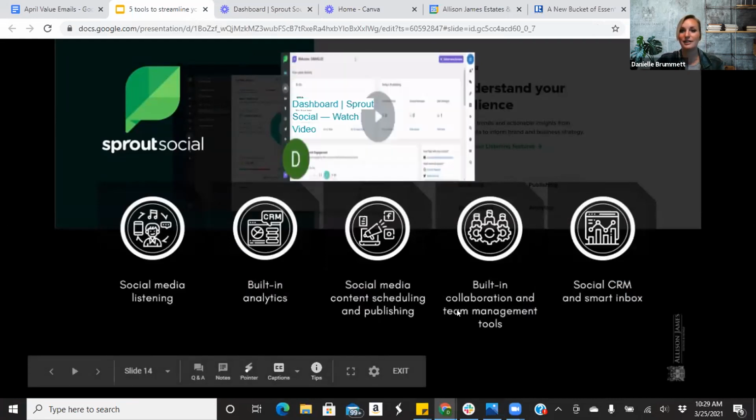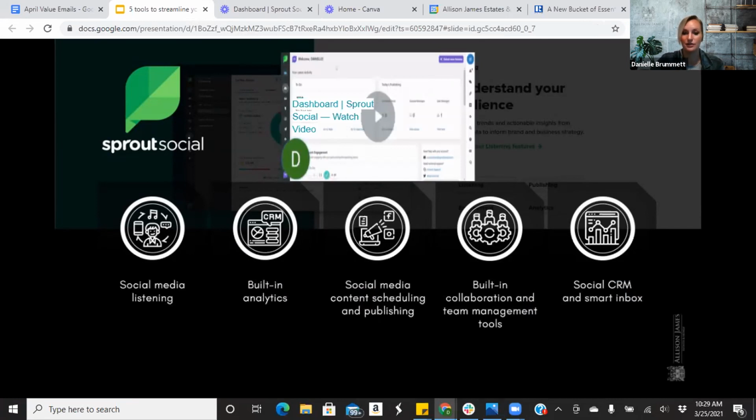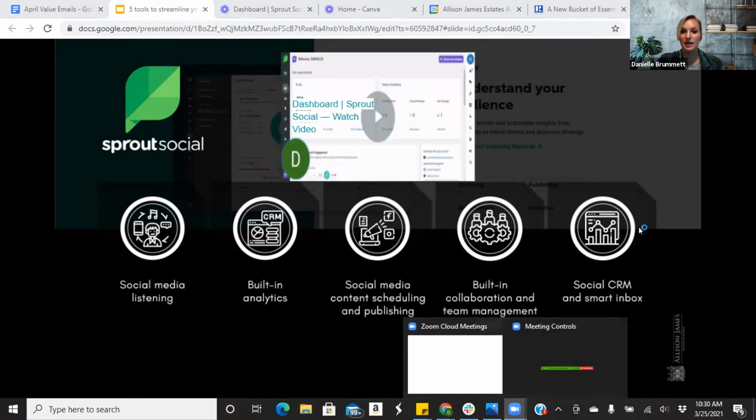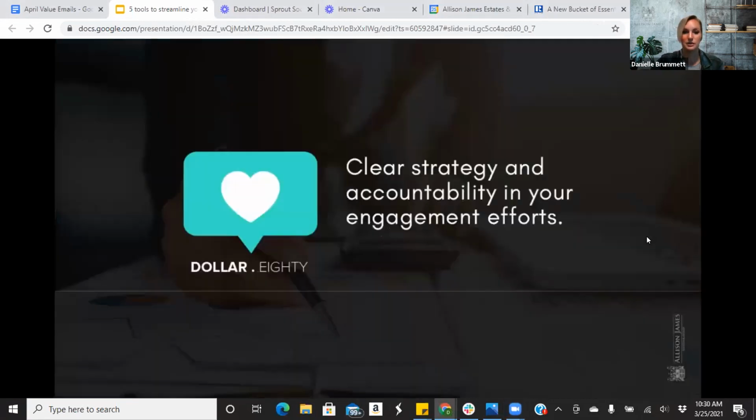Definitely if time is one of your biggest concerns within your social media, I would recommend using one of these scheduling tools. Sprout Social, it's awesome. You guys, I've used a ton of different scheduling tools during my time as social media manager across different positions. Sprout is the best one I've come across, and their support team is really, really great, which is huge because it's technology, sometimes things go wrong, but you're able to access them whenever you need them. The next one that I wanted to go over here is $1.80.